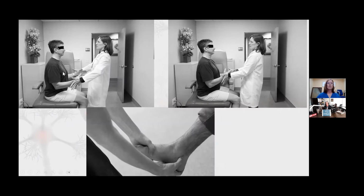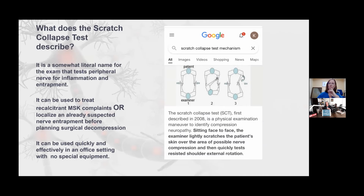Let me interrupt there because I want to make sure everybody's clear on it as well as myself. If you can go back to that one slide where you're doing the scratch. Let's call that the provocation, although it's not a painful provocation, but it is a provocation. Are you trying to put that provocation into the area where you suspect the entrapment? No, it's a checklist. So I'm going to go boom, boom, boom. I'm going to start at the common peroneal, for example. I'm going to go superficial, deep, sural, posterior tibial. I'm going to just do a checklist, and I do it the same way every time.